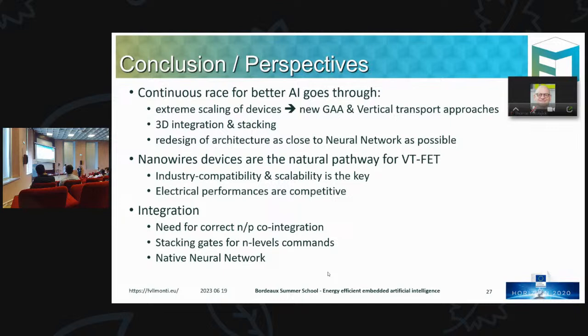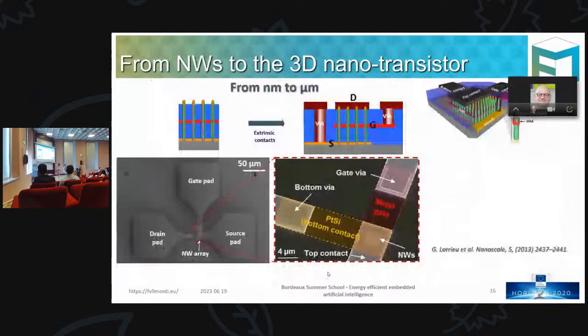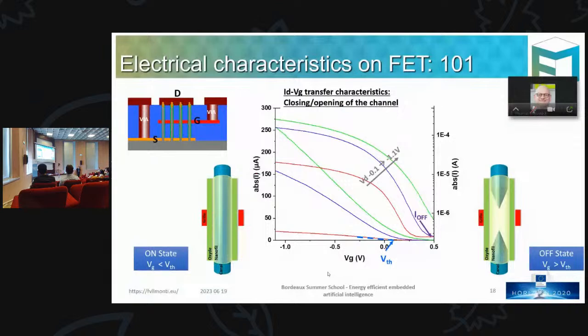Sorry, I still don't know where is the substrate. The substrate is here, and it's not used. Contrary to a standard planar MOSFET, where you have to polarize the base, here it's not the case. We directly polarize here, because this is a PtSi, so it's really metallic. And we are also working on highly doped silicon.